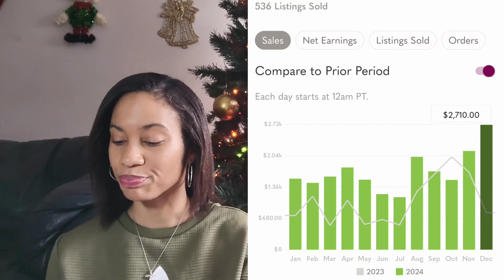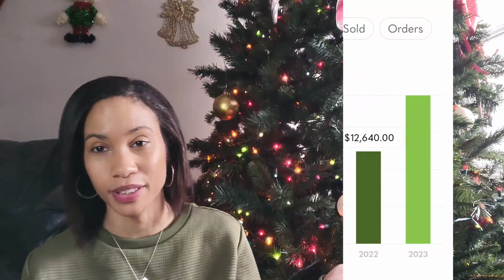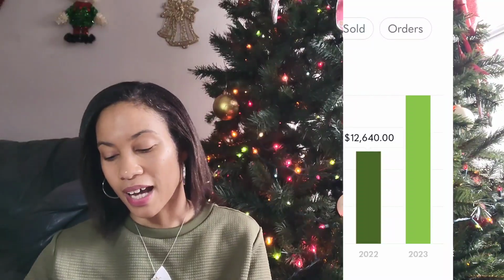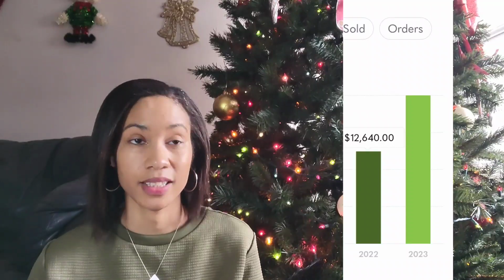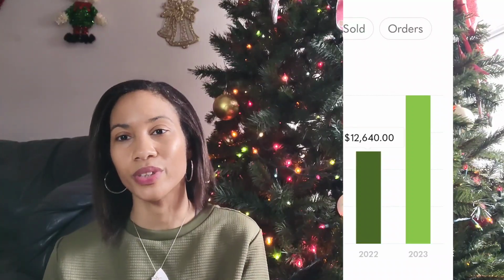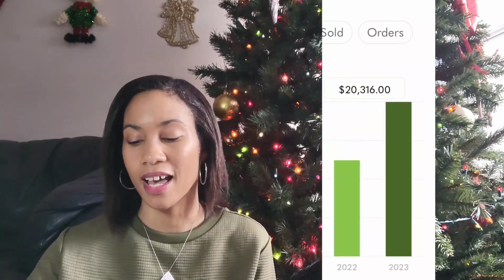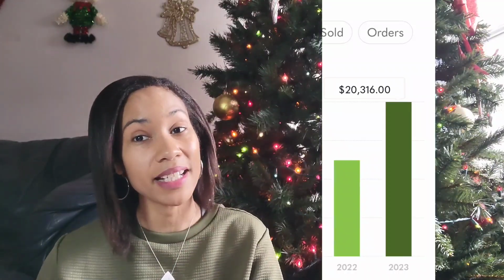So I'm very proud. Now I want to take a look at the progress that I've made between 2022 and 2023. So I'm very happy, because if I'm going to put a picture here of my bar chart, last year, well, 2022, I sold $12,640. My goal was to sell $20,000 in 2023, and I wasn't sure if I was going to make it or not, but I kept focusing on it because I was like, no, let's just at least keep imagining that number. Officially, I have sold $20,316 in 2023.